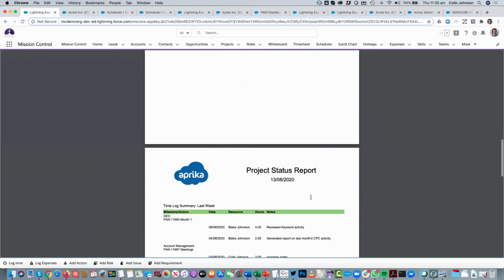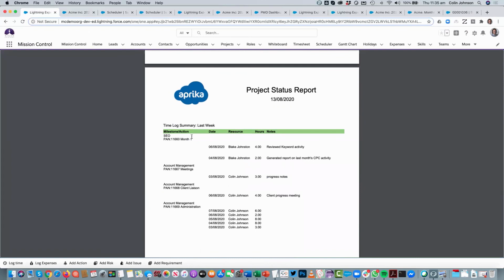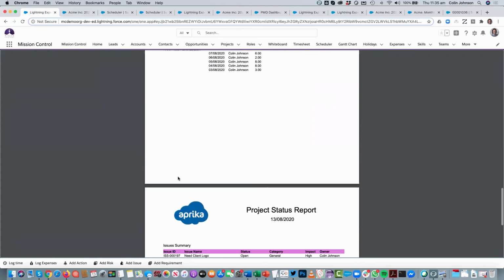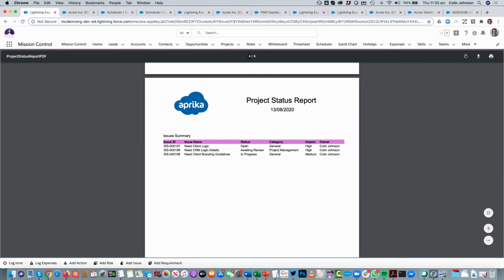The additional benefit of this report is you can also include some appendices as well. So as well as showing the status of the project, you can also include last week's time logs. So you're giving them an overview of what you've been working on. And as well as that, you could also include any outstanding issues or risks you want to make the customer aware of as well. So that's something that can certainly help you communicate to your customers to keep them up to speed with everything that's going on.